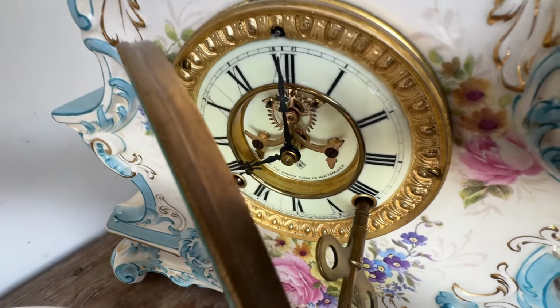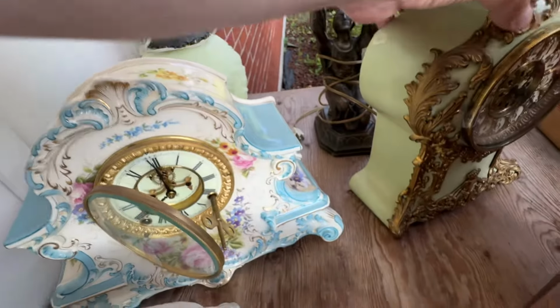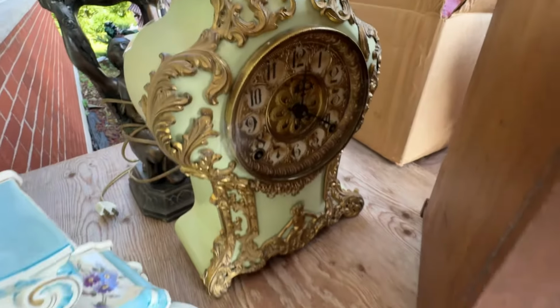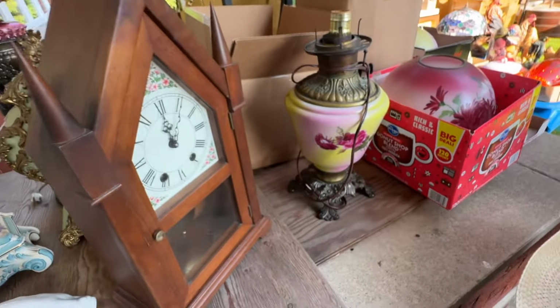Oh wow, that's a really old Ansonia. Look at the works. That lamp in the back is Fenton. That's a really old piece right there. God, this stuff is killer. Oh, I can't wait for this to start.